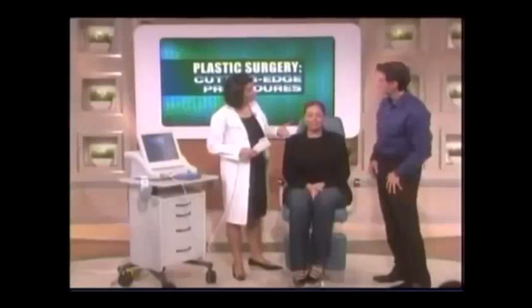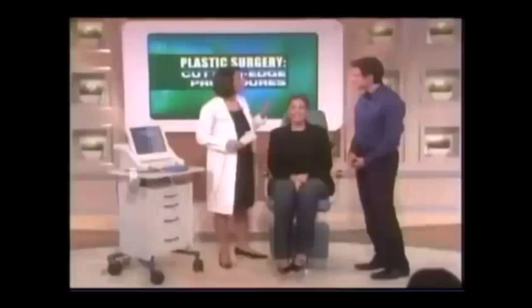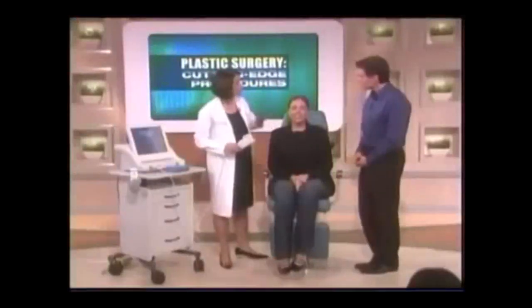Well, actually, Carol is a good candidate. If you have loose skin that's moderate looseness, you're a good candidate. If it's too loose, it's not going to replace surgery. But remember, even if it's a little bit more than this, it's still a great alternative if someone can't have surgery, doesn't want surgery, or is not ready for surgery, even for after surgery to maintain results.